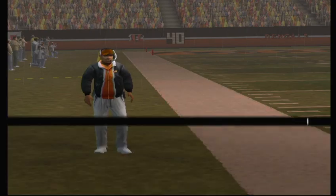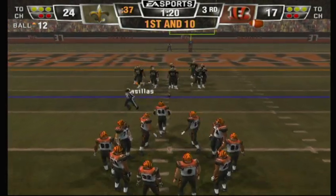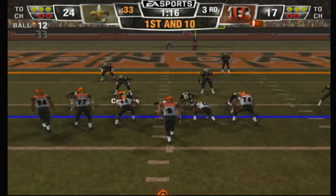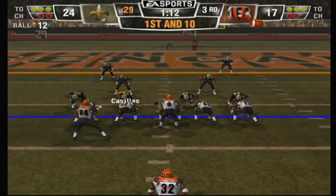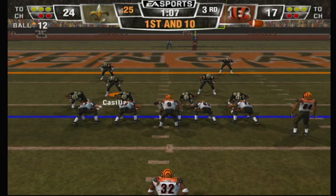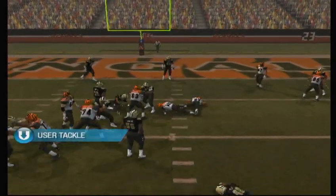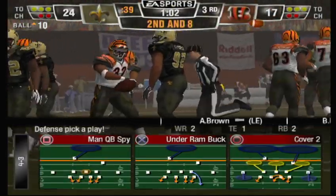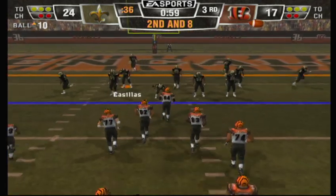Third down conversions are always so important in a football game. But when you can convert on third down on the ground, it just is a little bit extra special. Nice job of gap control defense there. Really no place to run. It's a second and eight situation now.